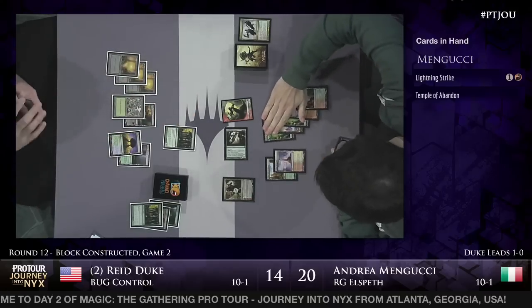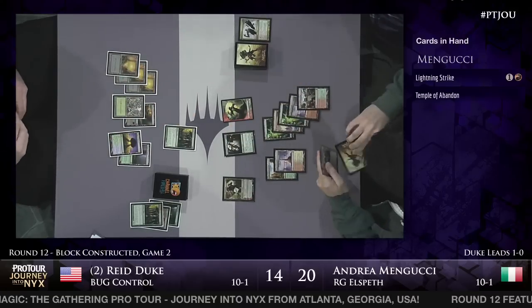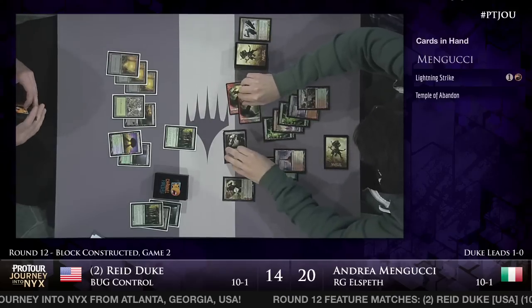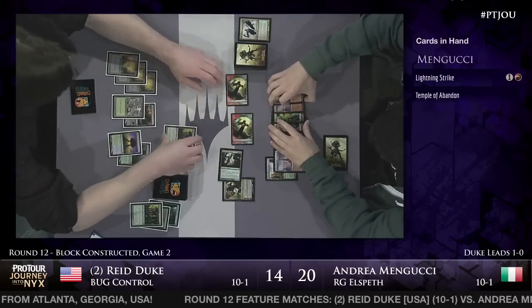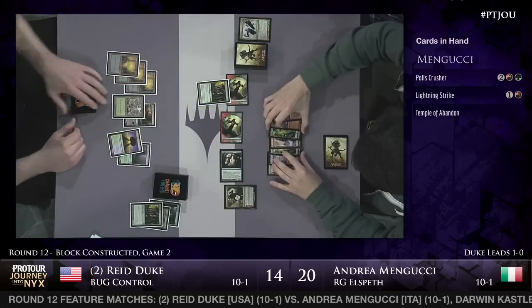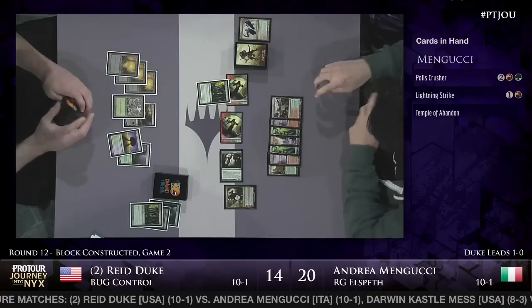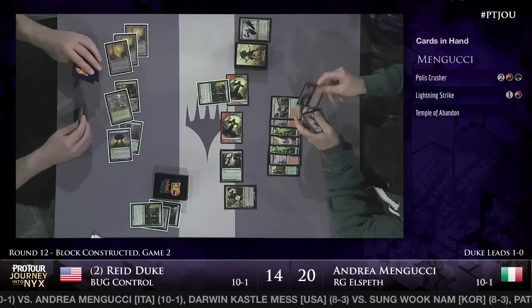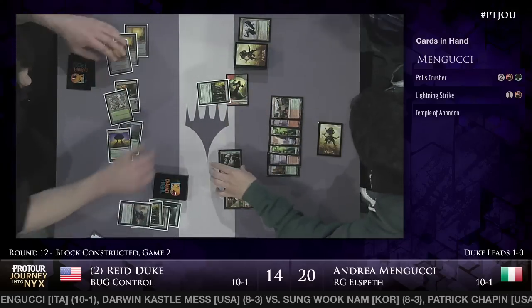So back to what we actually have on the board and indeed in hand. We've got Xenagos the Reveler in play that's made a Satyr alongside that Arbor Colossus. And Mengucci here building up a perfectly reasonable board and forcing through a little bit more damage now, trying to catch Reid Duke out before he's able to get too much going on his side of the board. Yeah, I mean, we see Arbor Colossus there probably about to bite the dust.